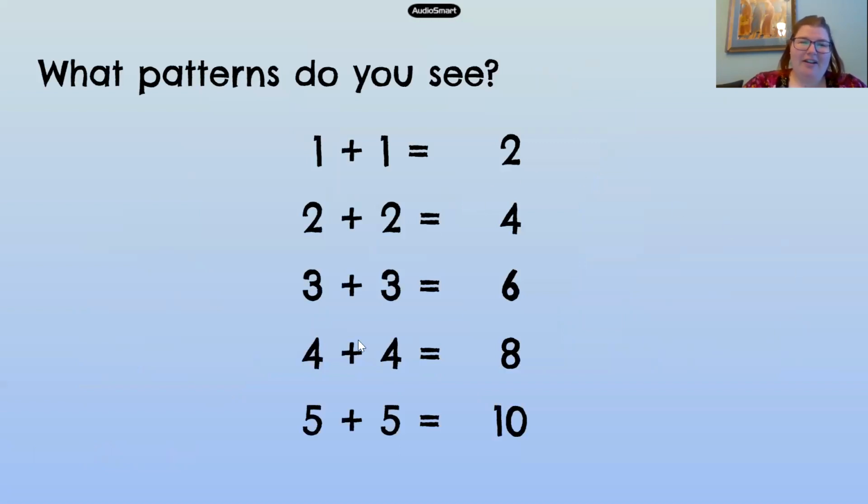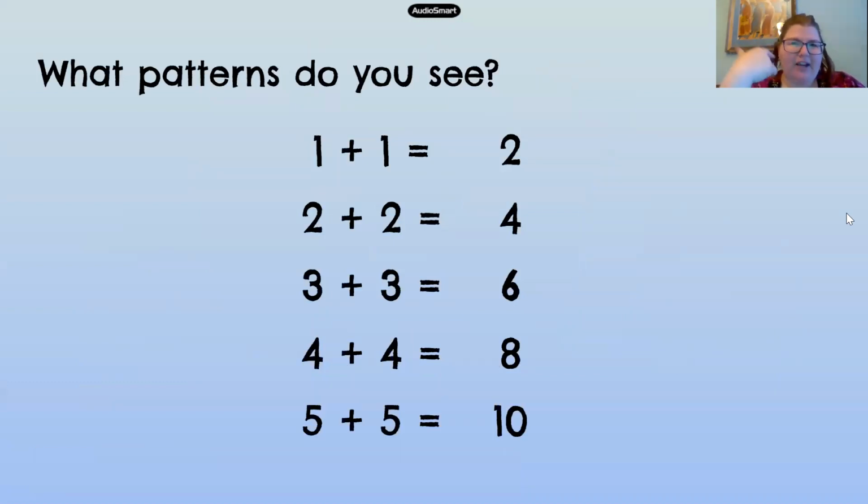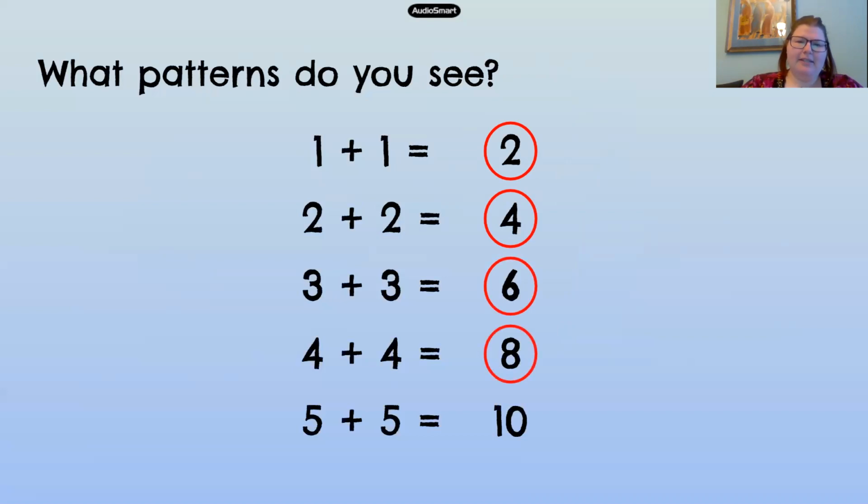So now we have all of our doubles here, and I want you to take a look at these doubles facts we just did together with our fingers, and tell me what kind of patterns you see. Let me give you about 10 seconds. One of the patterns I noticed is whenever we added a double, it always went up. Another pattern I noticed was that we started by 2, 4, 6, 8, 10.